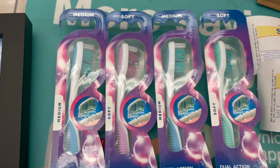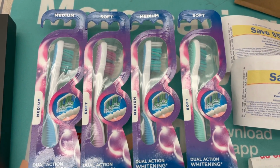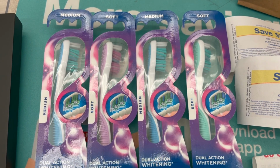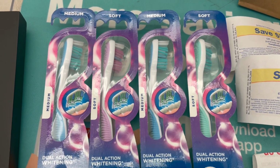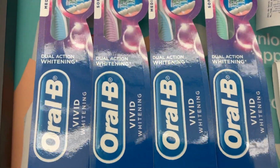That way you can make sure that they have enough of each one, because if you get four soft, maybe your store doesn't have four soft toothbrushes, or if you get four medium, the same thing. So I mixed and matched, but you can get the same of each or mix and match. So those parts are very important.